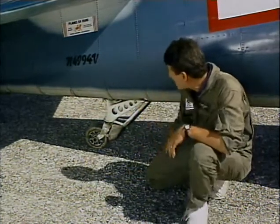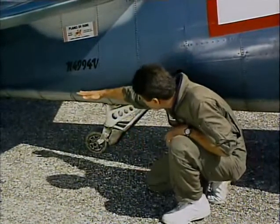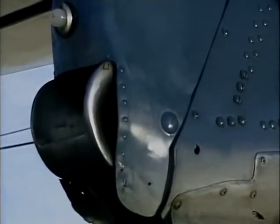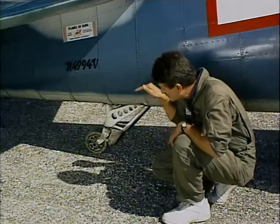The tail gear is hydraulically retracted. There's a mechanism in the fuselage that pulls the wheel up into the fuselage. The tail hook located aft is electrically actuated. The pilot has a switch that flips to extend the tail hook, and it has a chain mechanism with an electric motor that extends the hook back.